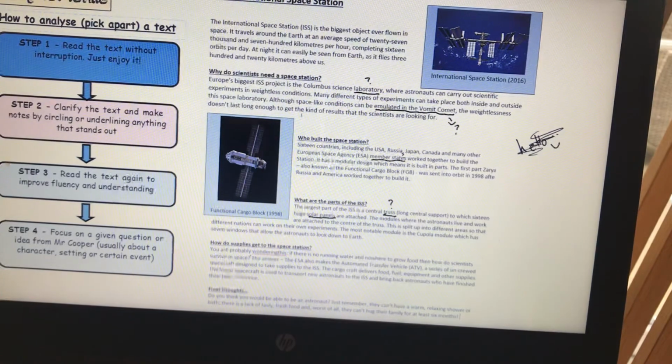You're probably wondering this. If there's no running water and nowhere to grow food, then how do scientists survive in space? The automated transfer vehicle is a sort of unmanned spacecraft designed to take supplies. The cargo craft delivers food, fuel, equipment, and other supplies. The Soyuz spacecraft is used to transport new astronauts back. Do you think you'll be able to be an astronaut? Remember, they can't have warm, relaxing showers or baths. There is a lack of tasty, fresh food, and most of all, they can't hold their family for at least 6 months.